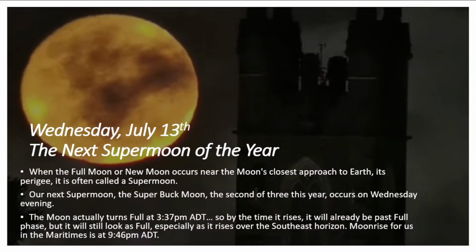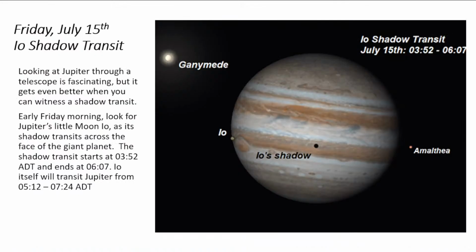But it will still look as full, just especially as it rises over the southeast horizon. Now, moonrise for us in the Maritimes is about 9:46 p.m., so that's quite late for a full moonrise. But sunset now isn't till about 9:15 or so, so it'll be just about half an hour after sunset. So we'll still get a beautiful view coming up. You'll still have some glow of the evening there in the moon, big beautiful moon rising in the southeast. So watch for that on Wednesday night.